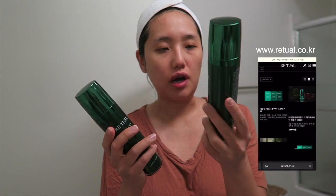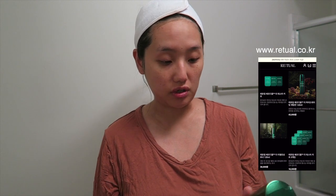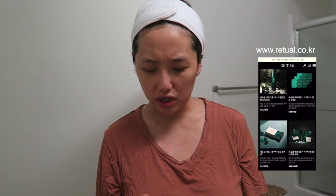So I got this PR package from this brand called Ritual. Product and everything is really good, so I just wanted to introduce to you guys. This is a toner. This is more concentrated feeling rather than those regular toners. This is my personal preference. I don't like that much scent or aroma in skin products, but this one has a little bit, but it's not that bad.